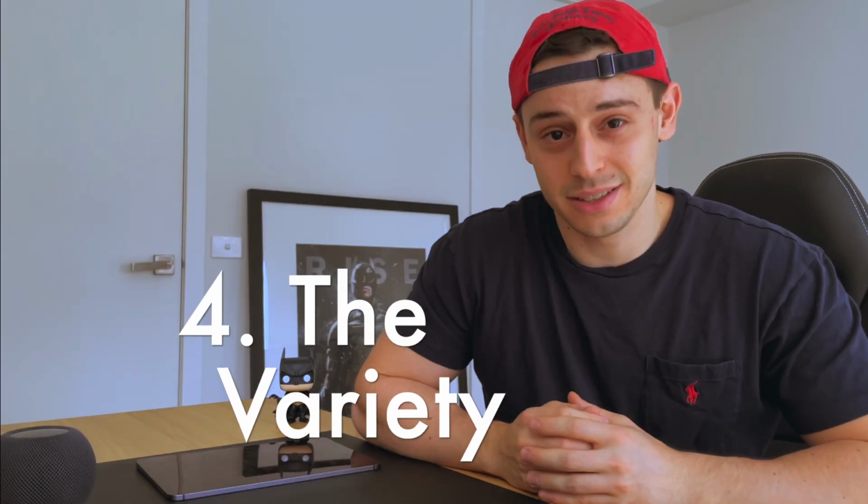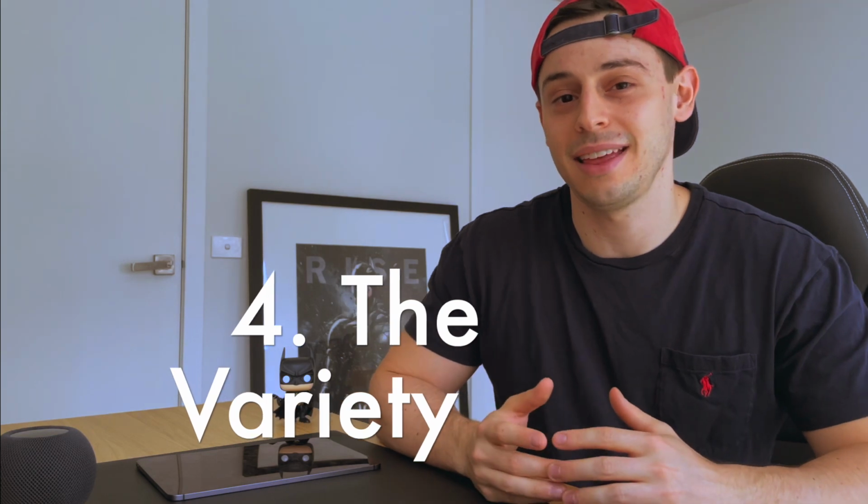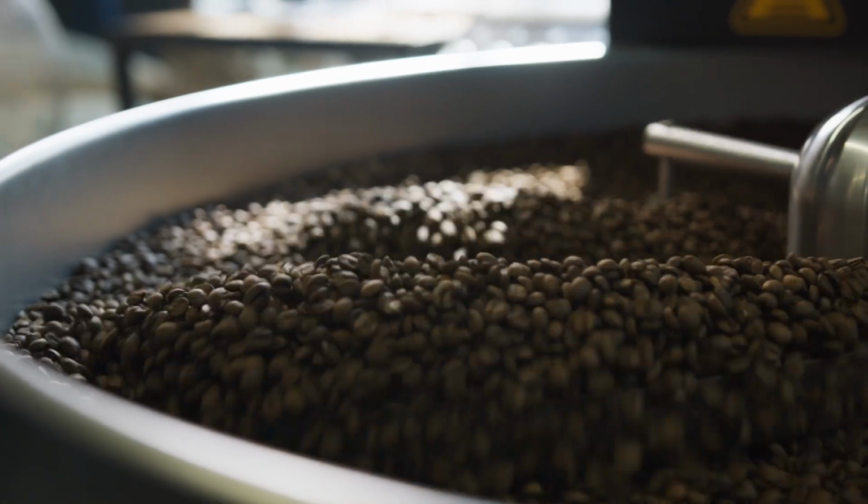The fourth thing to consider is variety. I think that the variety between the espresso machine and Nespresso machine are actually pretty similar. With the espresso machine, you can obviously use any bean and any combination of beans that you want. You obviously just need to grind them up to use for your coffee. With the Nespresso machine, you are kind of limited because you're more limited to using the pods. However, they do offer a huge variety of different strengths of pods, different flavors of pods, different styles, so you can have iced coffees or hot coffees.